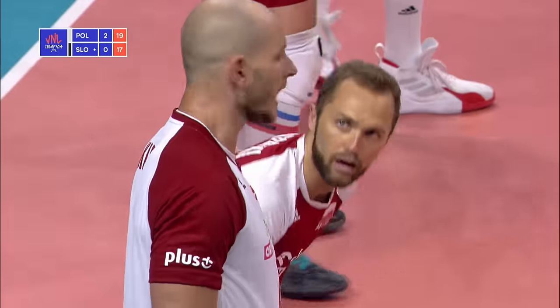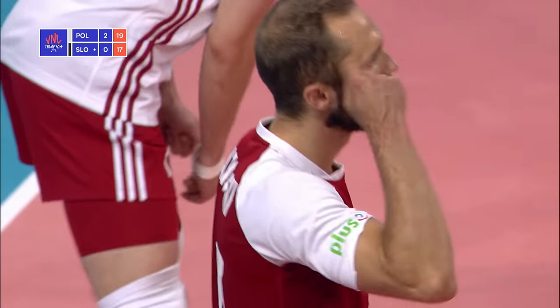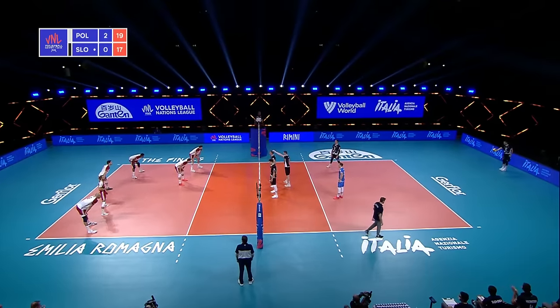And credit to Poland as well. Their side-out game has been really good against Slovenia, but the weakness now, potentially between Szliwka and Leon. See if Ernau can exploit it.